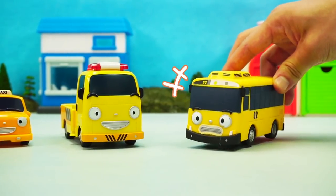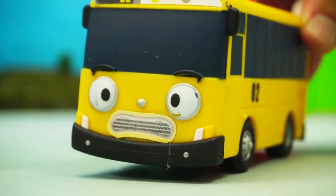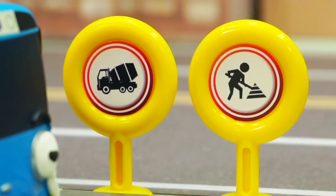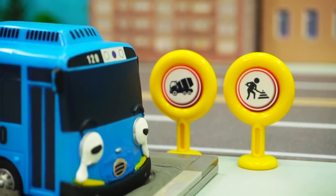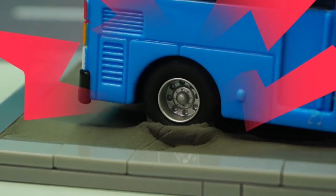Toto! Come, quick! What is it, Lonnie? Tayo fell into a hole filled with wet cement! What? What do I do? Oh, I can't move.